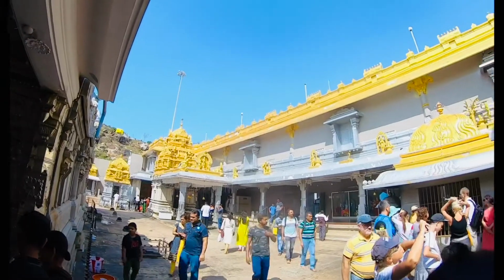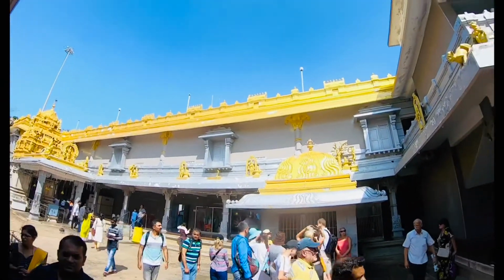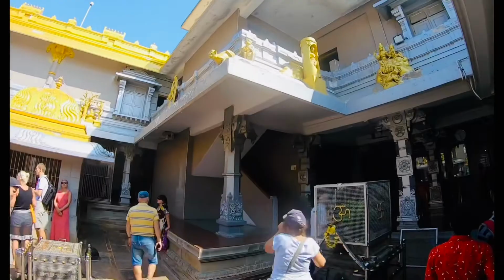We have seen a lot of foreigners and South Indian people visit here. It was crowded since we went on Sunday. Usually during weekends or festive season it will be crowded.